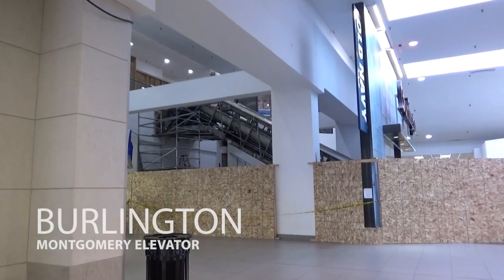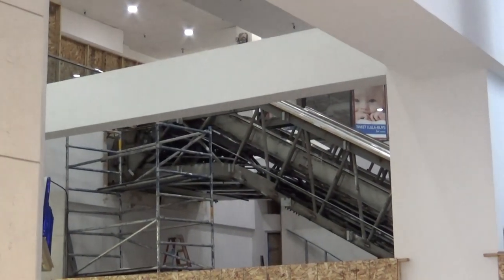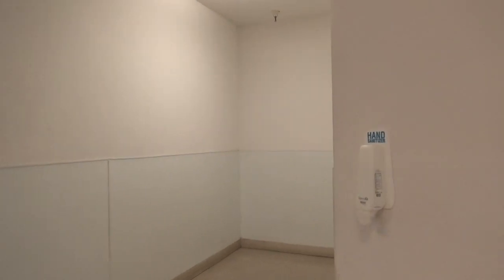So right there used to be some really cool vintage Montgomery escalators, but by the looks of that, they're getting ripped out. They're either gonna be replaced or just totally removed. But here's the elevator. This goes up to Burlington Coat Factory.